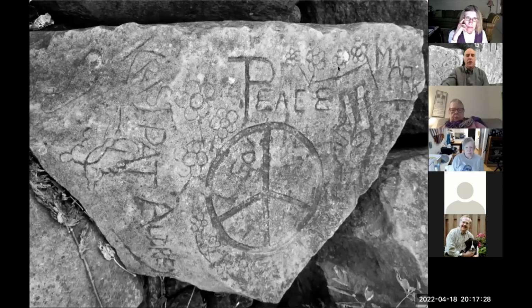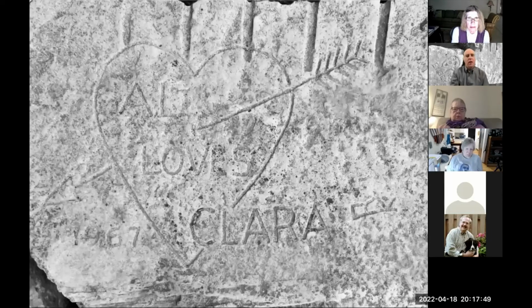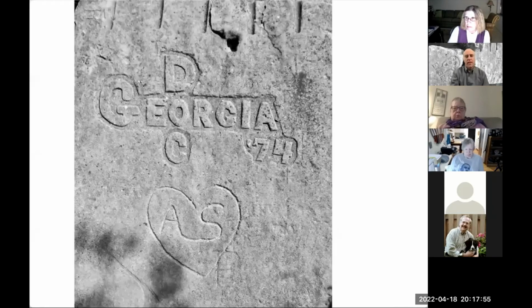So if you look at this carving, you'll see it's a peace symbol, the peace sign. You got flowers, says peace. You got a butterfly, and best of all, it's hard to see, but on the left there's a bare foot. So it's the whole Summer of Love hippie package on one carving, on one rock behind La Rabida Hospital. There's also, these are all behind the hospital there. Al Loves Clara in 1967, Georgia and Doc, 1974.